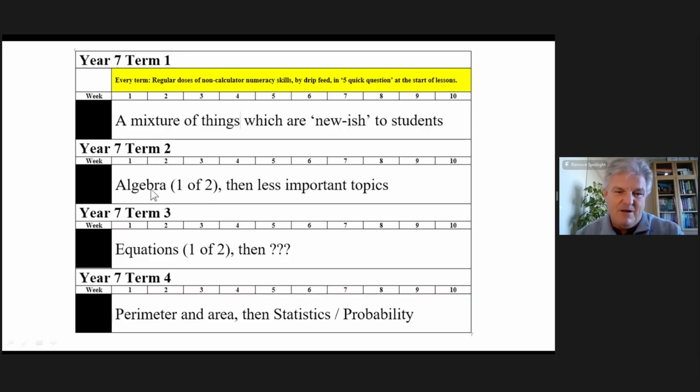Here's the thing. I think the sooner we get to algebra, the better. I have decided after much soul searching that algebra is the gatekeeper. Students who are going to make it into advanced and thrive in advanced, it is algebra that is the difference between those who stay and those who jump, in my opinion. So I think we need to do it early in Year 7, followed by a dose of equations.